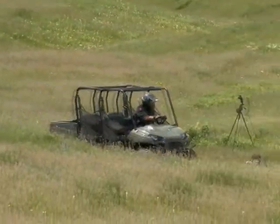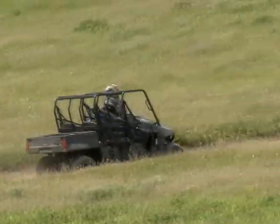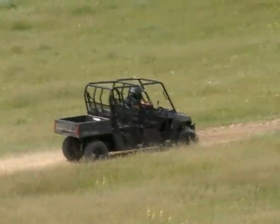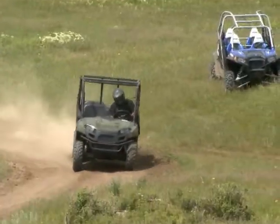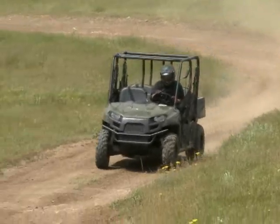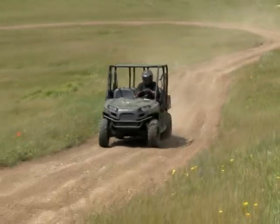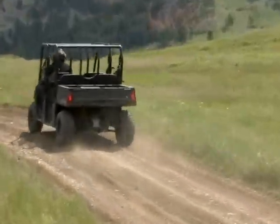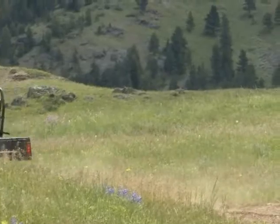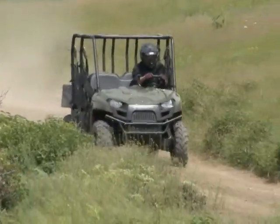4-wheel hydraulic disc brakes do a good job of slowing the Ranger Crew 500, but like the other Ranger models we've tried, we wish the machine had some sort of engine braking system, if not Polaris's active descent control. Seating for 4 makes the Ranger Crew 500 more adept to many work applications, and we can also see this model being a big hit with groups of hunters. At $9,999, it's also a good value, as one of the least expensive 4-seater UTVs on the market.